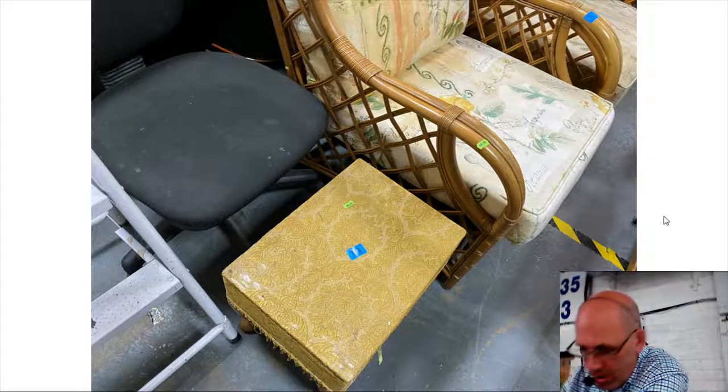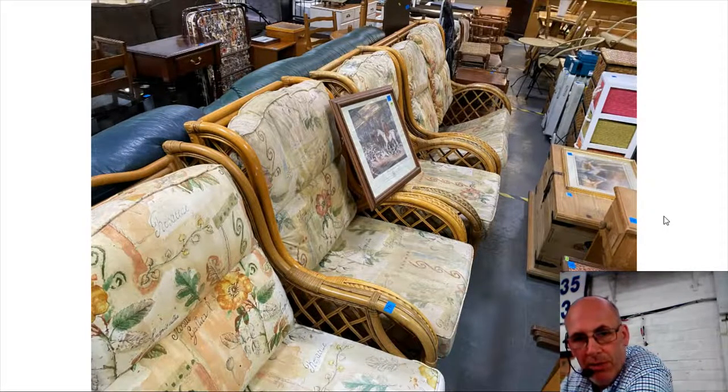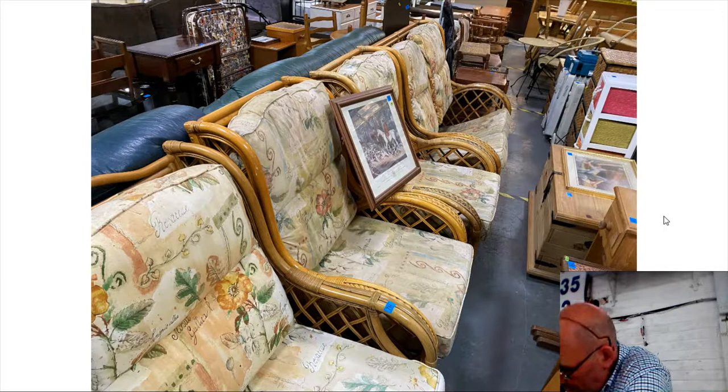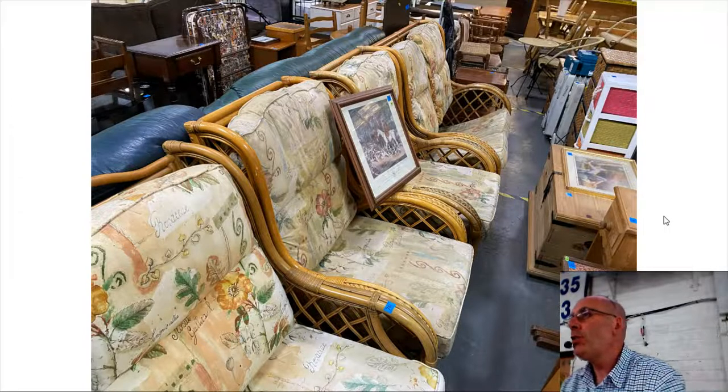And lot number 764 is the four-piece conservatory suite with the three chairs and the two-seater sofa as well. This is a nice thing. Start me £30 on this one. 20 to go then. £20 for the conservatory suite. It's got to be worth a tenner, surely. Four-piece conservatory suite. £10 anywhere. Anybody interested in this one?